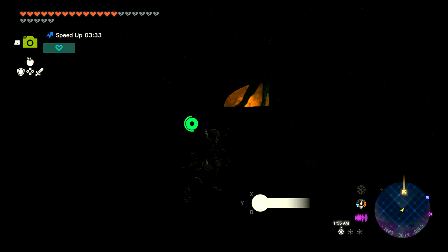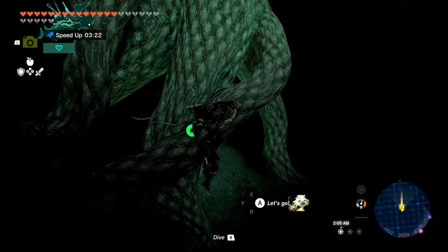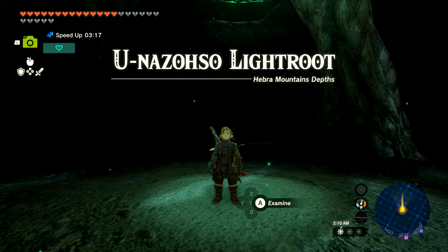All right, and soon, this part of the depths shall be well lit and ready to go. What do we got? This is the Unazoso light root. Whatever it's called, I'm lighting it up!